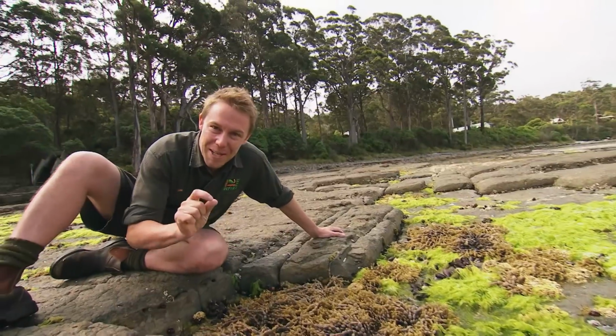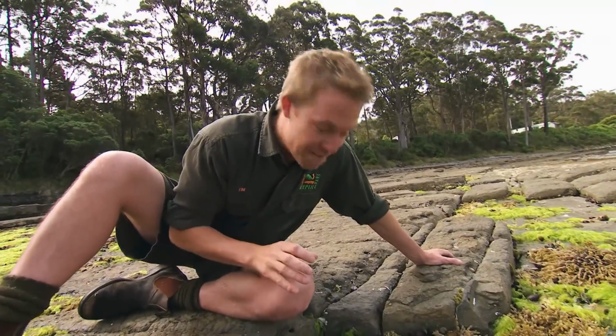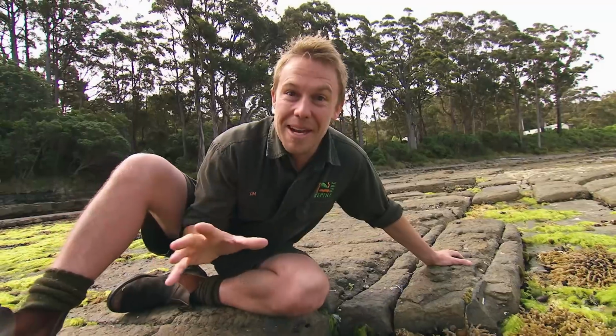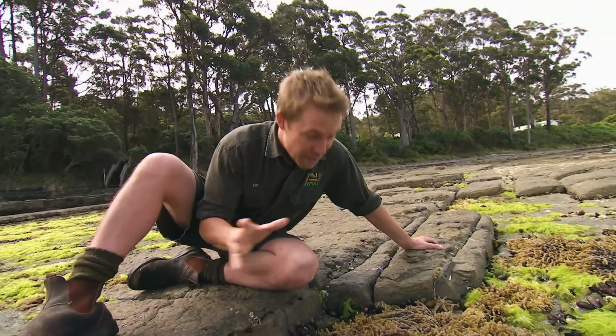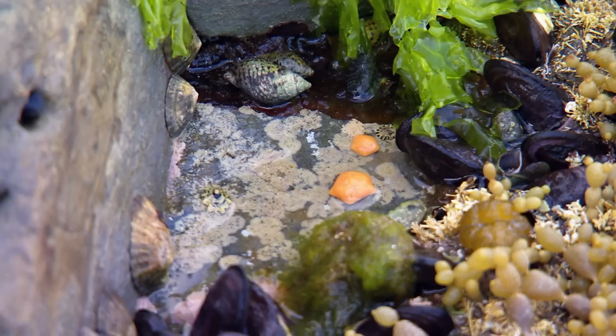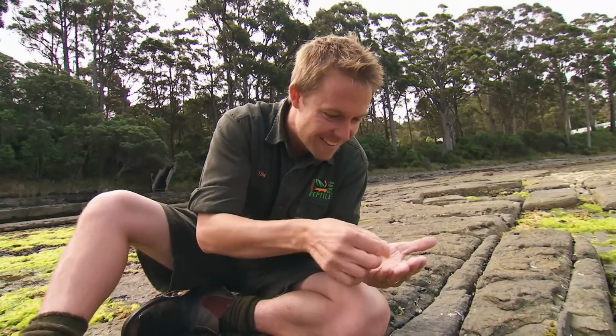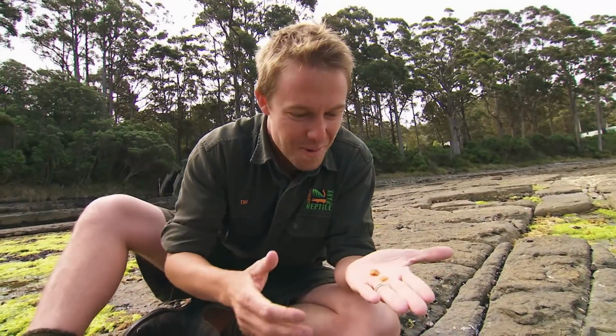There are two tiny little orange starfish just here, and when I pick them up, they might not look that impressive, but they are. They're endemic to this area. That means they're found nowhere else on Earth, just southeastern Tasmania in these tidal margins, and they're called live-bearing starfish. There we go, there's two. Now, I told you they were small.